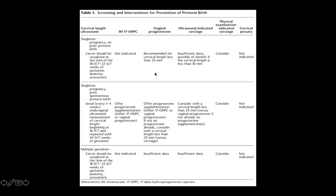Many people in this category, there's some debate whether you do vaginal progesterone versus cervical cerclage versus both, and there's no data to support either approach. So I would say cervical cerclage and/or vaginal progesterone is certainly reasonable. Multiple gestations, it's basically all up in the air and depends on expert opinion and what your take on it, what your MFM feels is the most appropriate. And I'm not going to get into a lot of discussion with that unless somebody has certain questions regarding that.